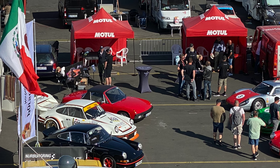M1. And now a special mention to the Porsche Club Nurburgring. They have memorable cars there. Let's spend some time and show some of them. They're absolutely insane.